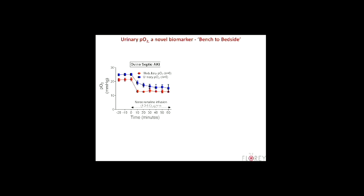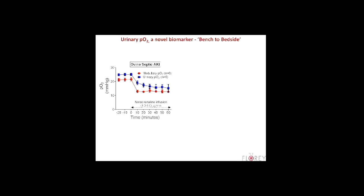Does this also work in patients? Well, there's a trial going on at the moment at the Austin Hospital where they're using these oxygen probes and putting them into bladder catheters of patients who've got septic shock. And one of the main treatments for patients with septic shock is to give them an infusion of noradrenaline. This is a drug which increases blood pressure to try and increase perfusion of the organs. And what we have shown in the sheep is that as soon as you start this noradrenaline infusion, the oxygen level in the kidney drops, and there's an equivalent drop in the oxygen level in the urine.